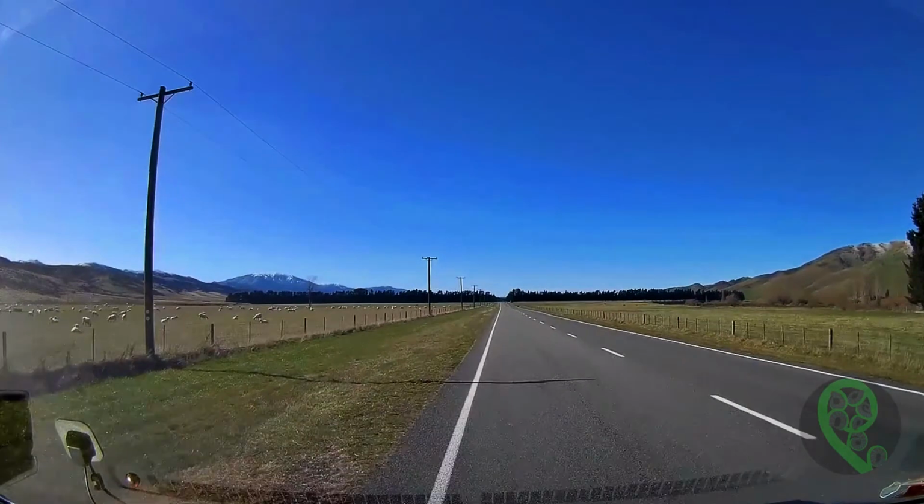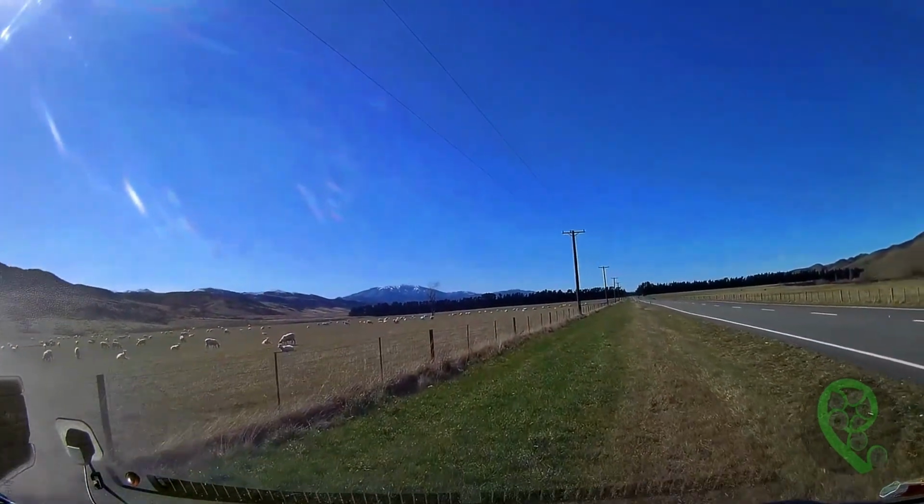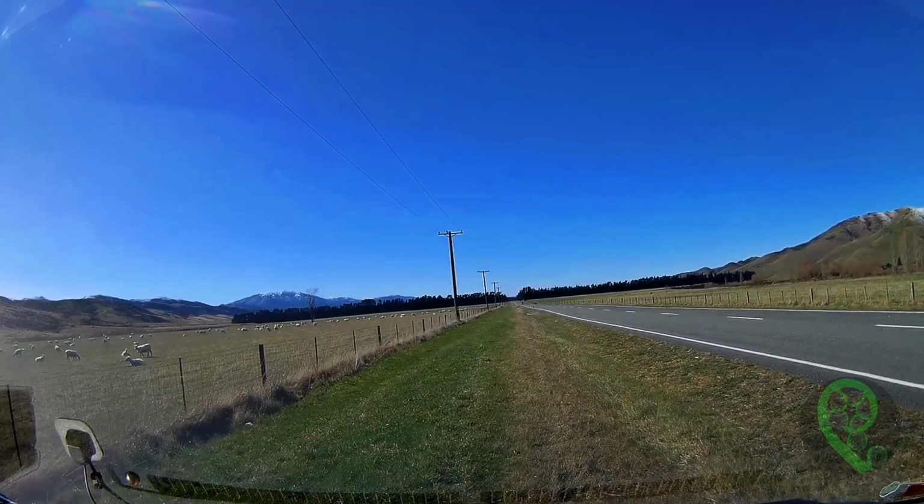A paddock full of sheep. They can make quite a nice shot with the mountain backdrop. Let's just pop in here for a moment.